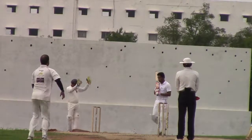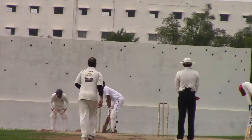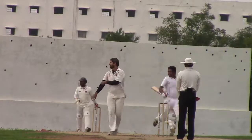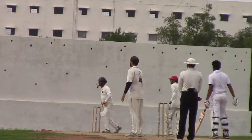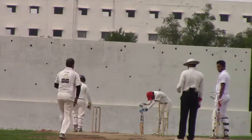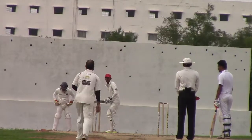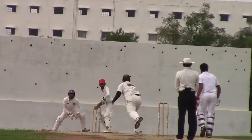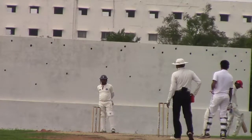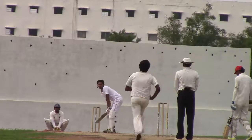See the Indian fielders who are really getting the crowd into the act. Smacked away. It's a good way to get off the mark, and it's a way of silencing the crowd as well. That's a fine shot. That's one of his strengths. He's a good cutter. Fifteen overs complete.